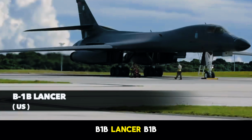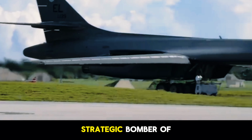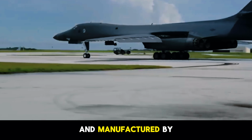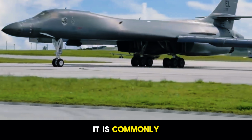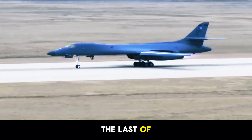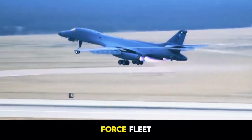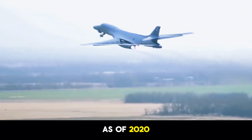B-1B Lancer. B-1B Lancer is a supersonic variable sweep wing strategic bomber of the U.S. Air Force and manufactured by Rockwell International at the end of the Cold War. It is commonly called the Bone, from B-1. This aircraft is the last of three strategic bombers in the U.S. Air Force fleet after the B-2 Spirit and the B-52 Stratofortress as of 2020.